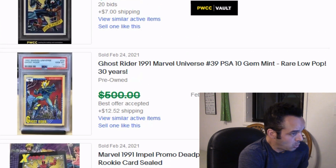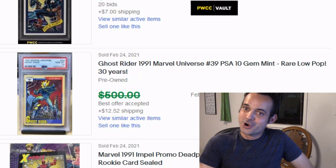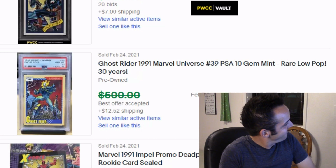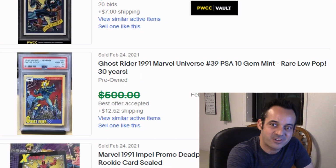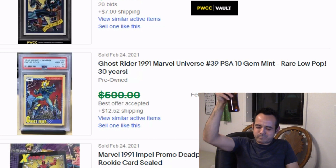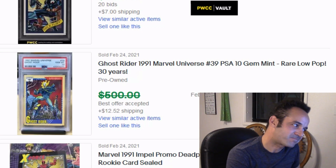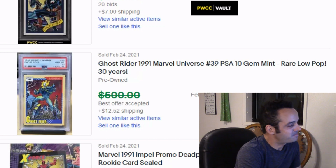Moving on, we got Ghost Rider. PSA 10. Rare, low pop. Best offer accepted, under $500. Ghost Rider.